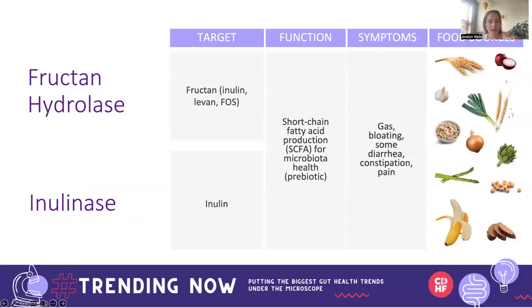Along with the GOS category of FODMAPs, fructans are also part of that oligosaccharide family. So again, the O. Fructan itself is just a general term that includes a few different types of oligosaccharides, and these can have different chain lengths, different structures, and actually different types of linkages between the individual carbohydrate units. So inulin is a very common type of fructan made of long chains of fructose units, usually with a terminal glucose at the end. And inulin is found in a lot of different plants, and it's also often used in supplements to add a quote-unquote prebiotic benefit to them as well.